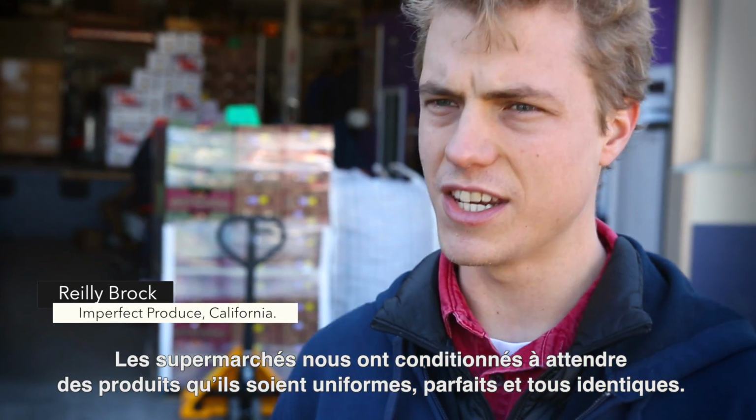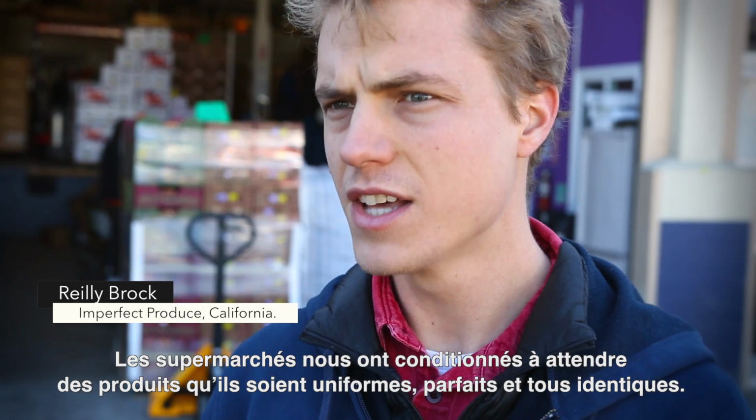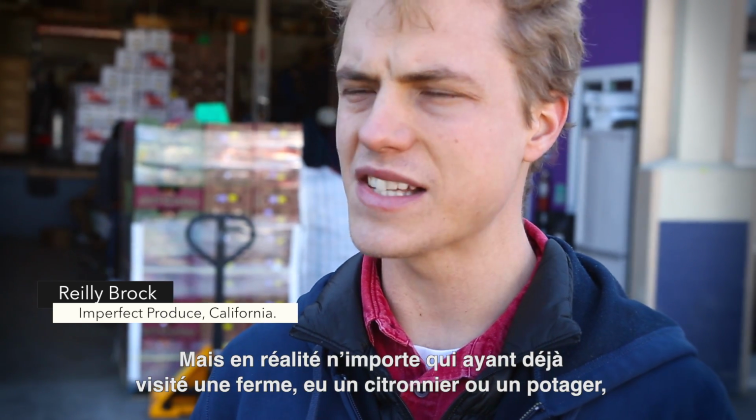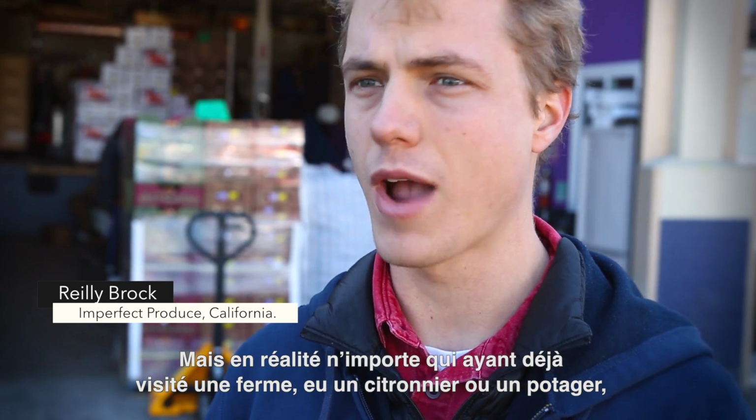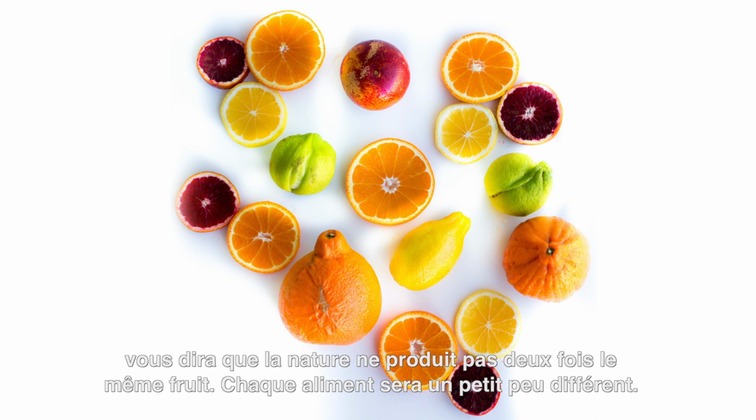Supermarket culture has conditioned us to expect all produce to look uniform, to look perfect, to look the same. And the reality is anyone who's ever visited a farm or had a lemon tree or a vegetable garden will tell you that nature doesn't produce two of anything, really. Everything is a little bit different.